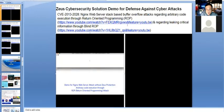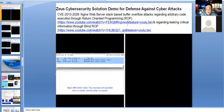This is a demo of the NGINX web server attack without Zeus and with Zeus. This will take some time, but the point I'm going to show is that we can protect against this very sophisticated attack. This simulates the environment, the NGINX web server, and the hacker provides the payload inside the system and communicates with the hackers. They look at the vulnerability, then take action to overflow your memory and put their payload snippet in to have malicious code.